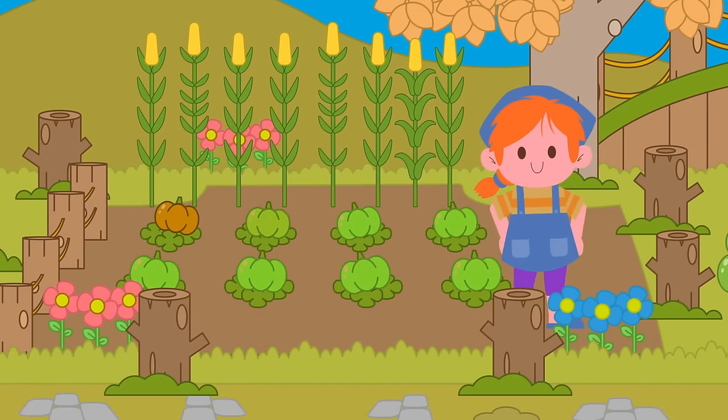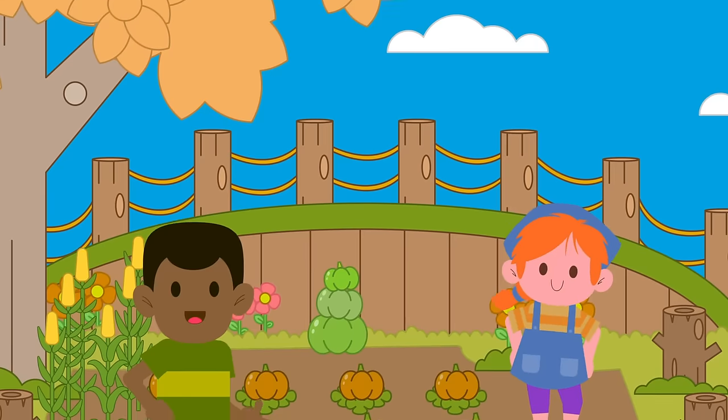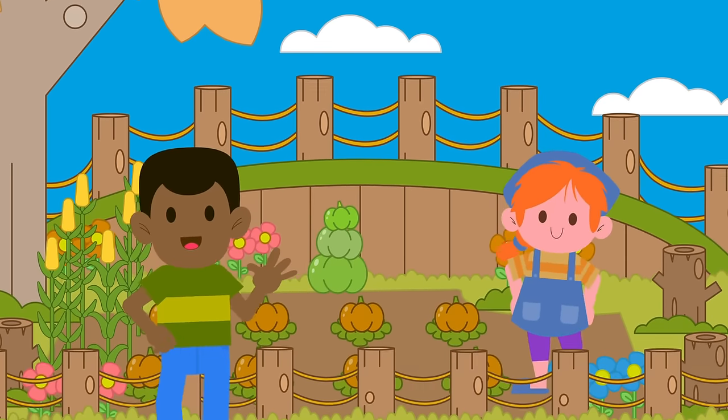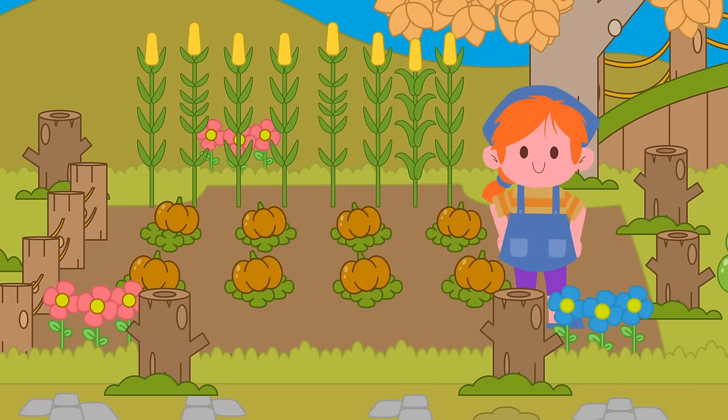At last the pumpkins turn to orange in my vegetable garden.